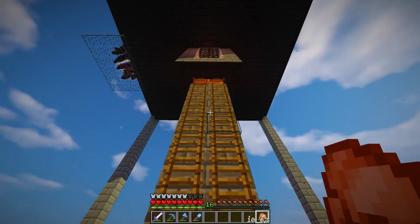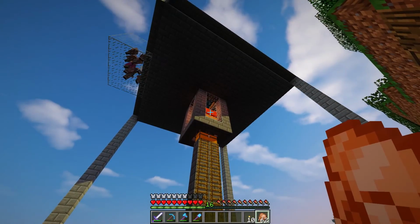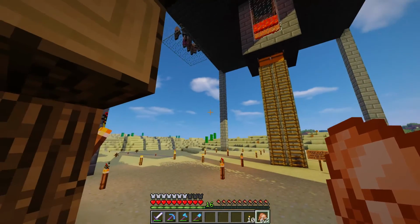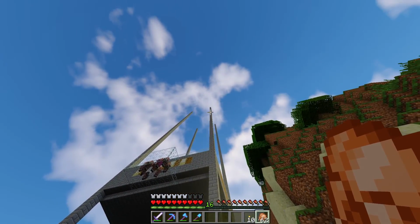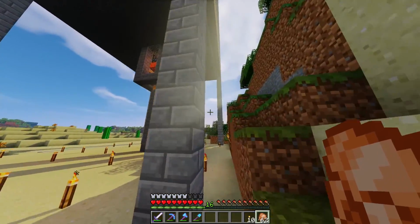Guys, oh my gosh, that's so much better than I even expected. I'm in shock, actually. I expected a stack and a half. This is actually half of what I'm planning on building. As you can see, this thing goes straight into the sky, and I'm going to build another one of these up there, so this production will actually be doubled.